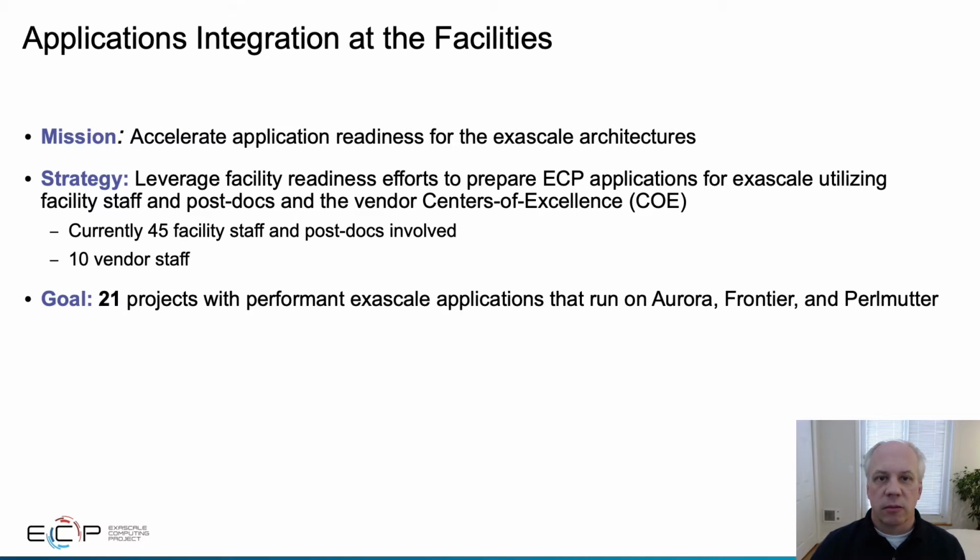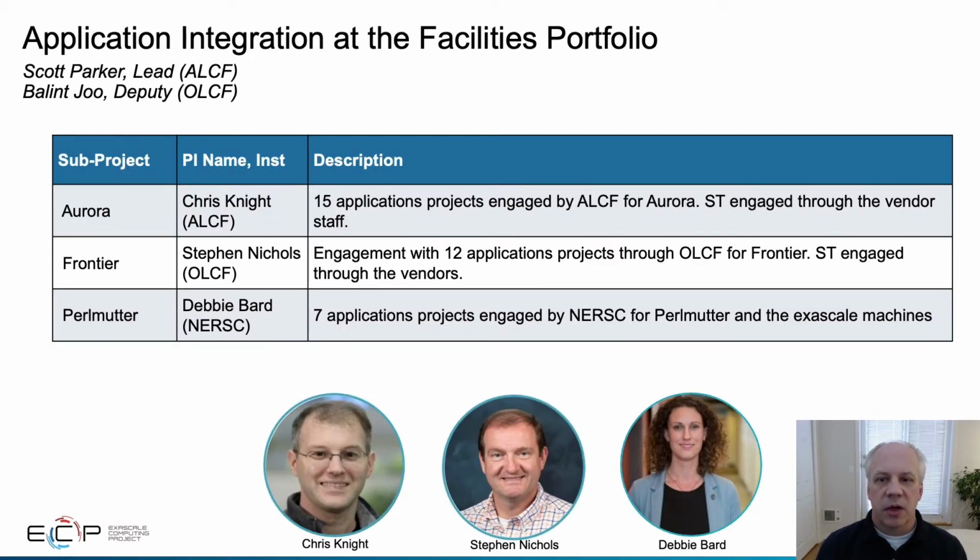the new machines. The efforts to prepare the applications for the individual machines are being led by Chris Knight at Argonne, where they are working with 15 projects for Aurora, Stephen Nichols at Oak Ridge, where they are working with 12 projects for Frontier, and Debbie Bard at NERSC, where they are working with 7 projects to prepare them for Perlmutter and for the Exascale machines at the other facilities.